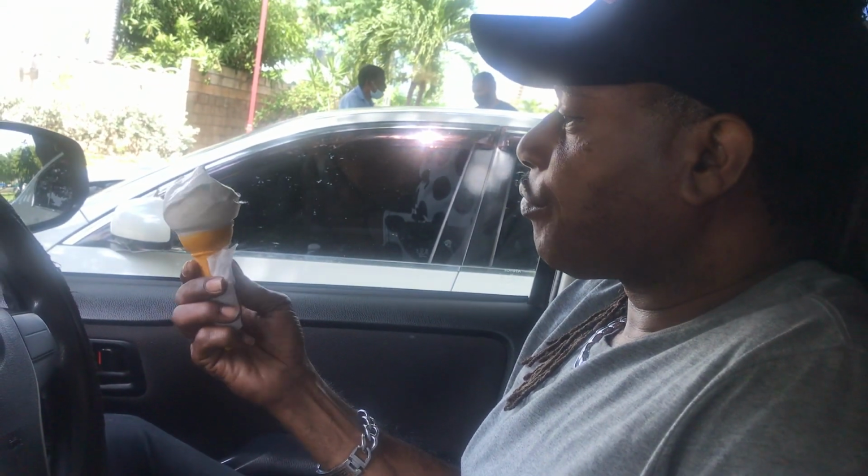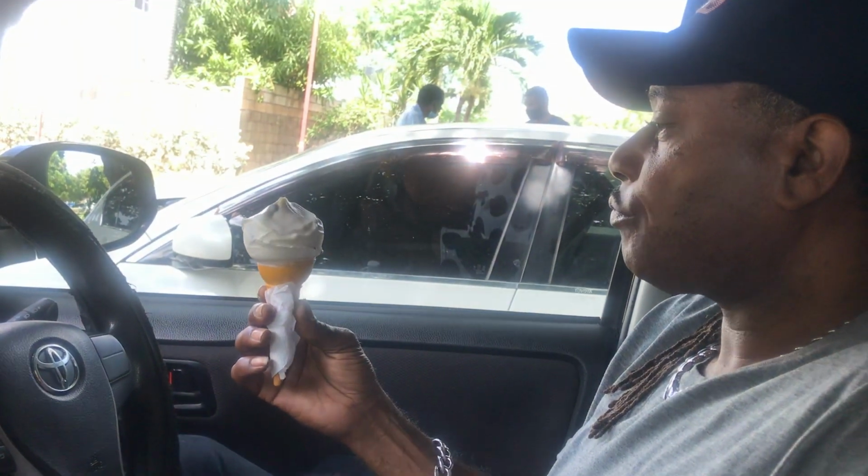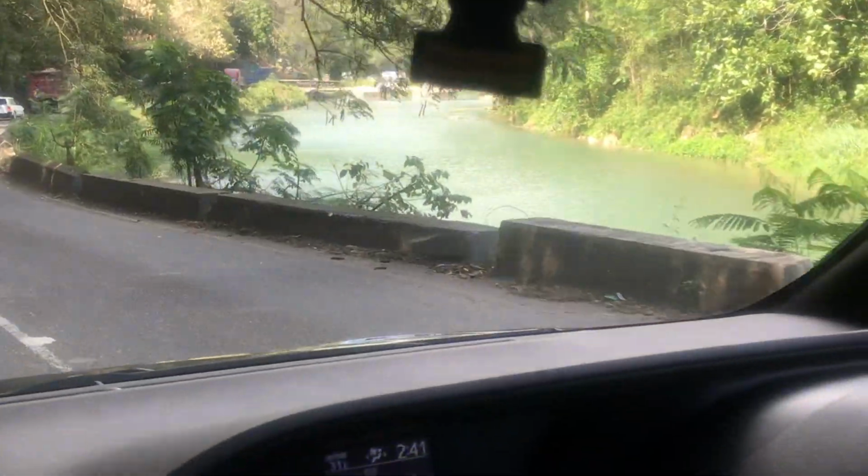Ice cream. How does it taste? Tastes like rum with raisin in it. So it should. Rum and raisin. Yeah. Water, you can see better now.